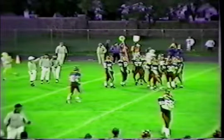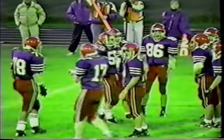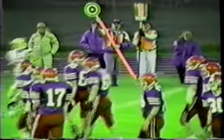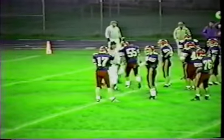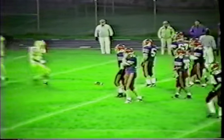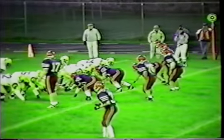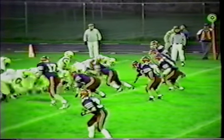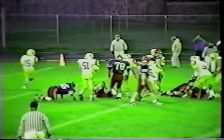Stopped again. Chisholm can move the ball. Esko's still got a wall. So Esko will take over on downs on about their own 18-yard line. The first time they had the ball, Billy Prisman, they ran 3 plays and they lost yards. They're running and passing. Their combinations are good, but they're not putting it together at the end.